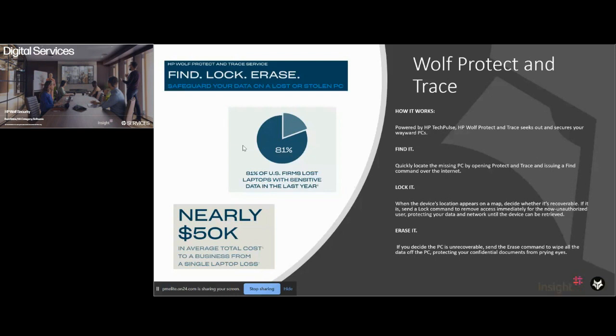And we have a great roadmap that's coming along with what we're doing with our Protect and Trace. That roadmap is going to include where devices don't have to connect into the network or into the internet to be able to actually track them down. We're looking at that for our second quarter as part of our roadmap. And that has sparked a lot of conversations in regards to how we can go out, if someone's not connecting to the network or not able to connect to the internet for whatever reason, and still find it, lock it, and erase it.